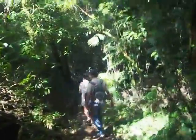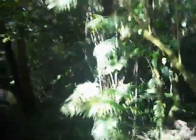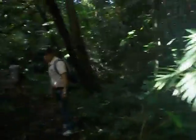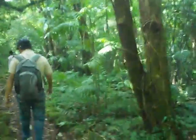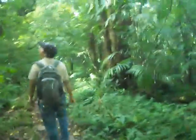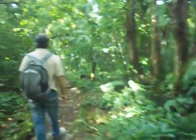Yeah, I've been to Ecuador, Bolivia. I was in Bolivia 2 months ago. I travel a lot. I saw a lot of things in Bolivia. Nice, but very hard to breathe because it's very high. Bolivia doesn't have a tree like this. It is different.